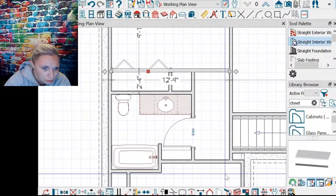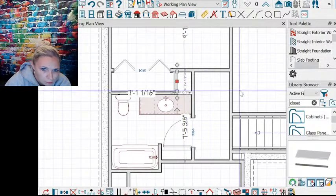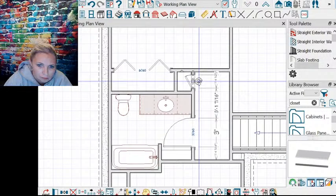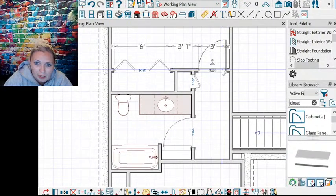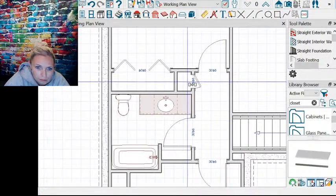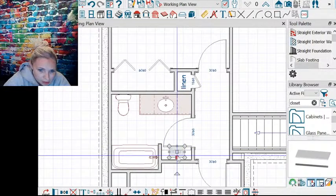Actually, I'm going to move. Oh, no. So we're just, like I said, copying and pasting until we get this the way we want. Oh, wrong. Because anytime you can stack plumbing lines, you're saving money.